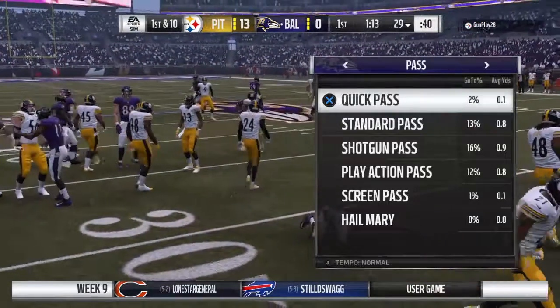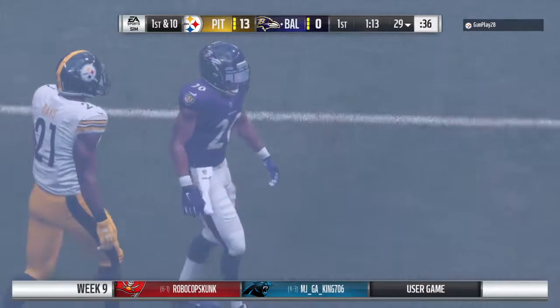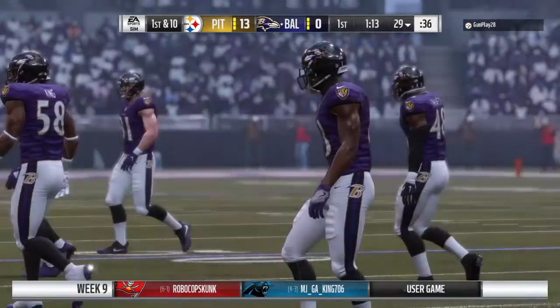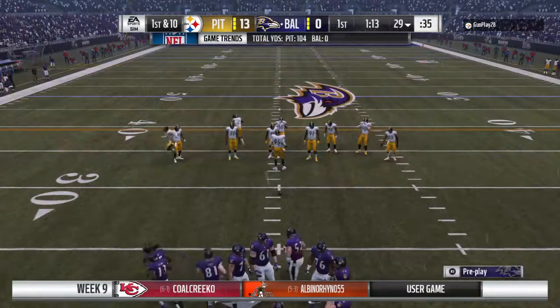And now Baltimore gets set to take the field. And last time, one play interception. So this offense, they should be fresh. That's a good way of putting it.